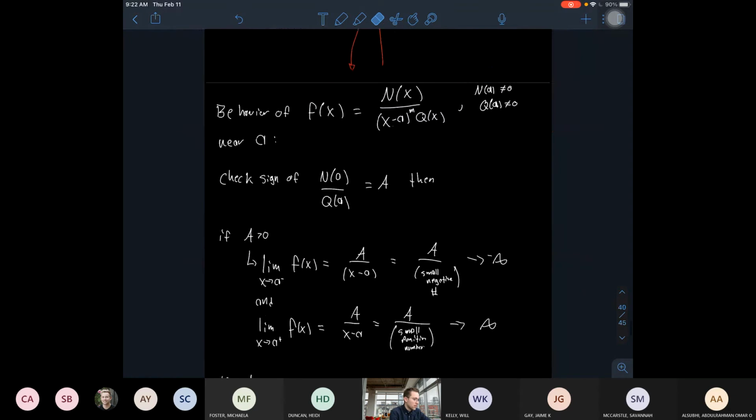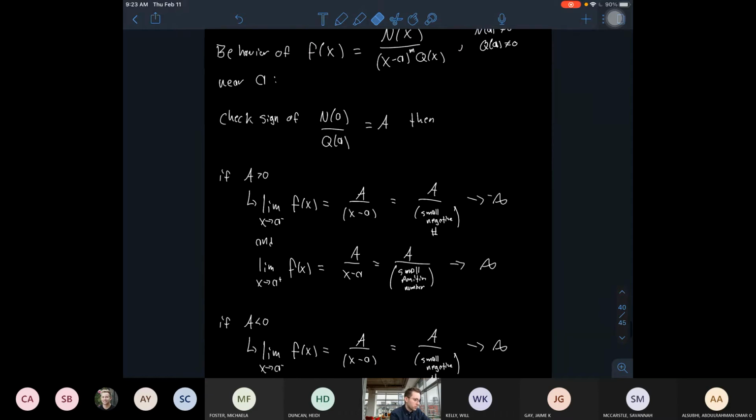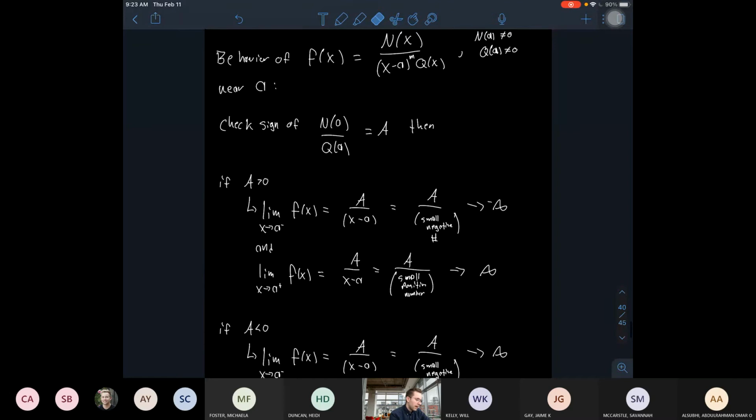Now let's talk about what's happening to a rational function, basically near one of its vertical asymptotes. Okay, so I kind of glossed over this when I talked about the vertical asymptotes. I said we're going to have a vertical asymptote if the function is becoming unbounded near an x value. And this is going to describe to you, if we have a vertical asymptote, how do we know what's happening on the left and right?